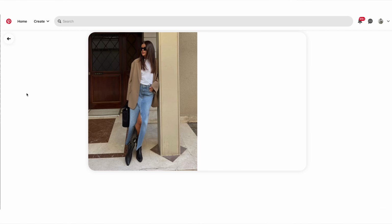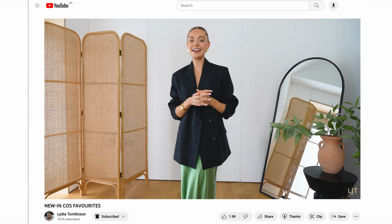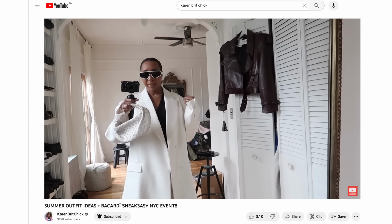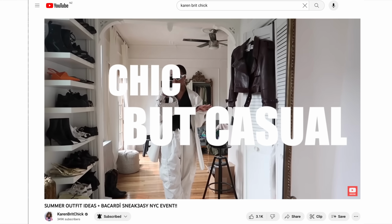The only way you can really tell whether this is the case is if you do have a good look and a deep dive into someone's style that you absolutely love, whether it's Lydia Tomlinson and you like her classic tailored style, or whether it's someone like Karen Britchick and you love her cool, amazing style. Find someone whose style really speaks to you and have a very close look at what they're doing to piece together their outfits that create something that you would love to wear. So think about finding your muse or a few people's style that you would love to emulate. Have a deep dive into the pieces that they're using regularly to make that style happen.